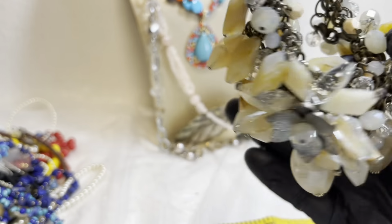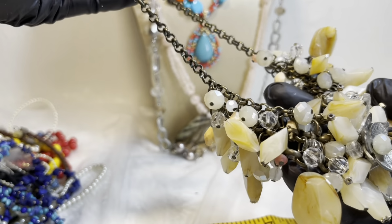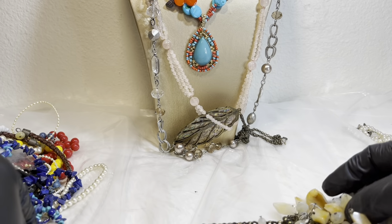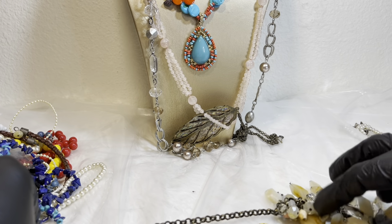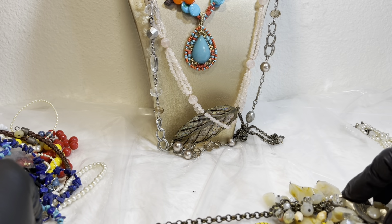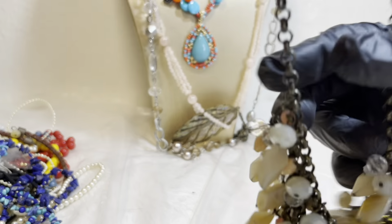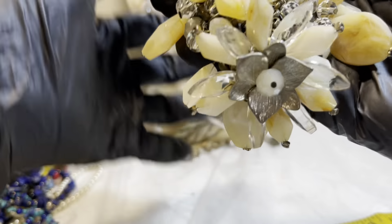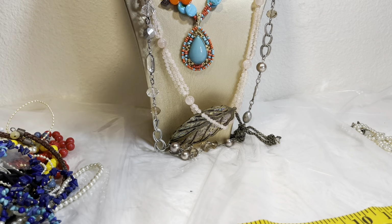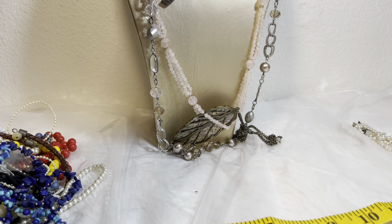There you go. Very heavy, quite substantial, very big statement. Flower, all these hanging stones and colors. So this one, at first point, it measures 9.5, and then the flower goes down to about 11. It's about 19 to 22 inches. Very heavy, quite substantial. So this one I would do 7 on. Alrighty, making good time on these.